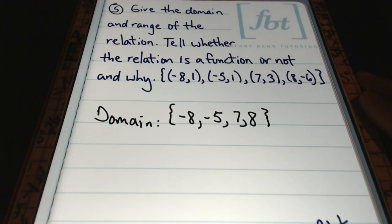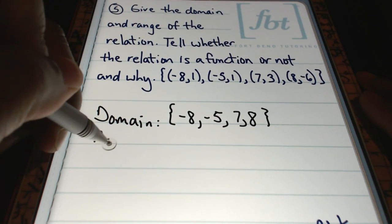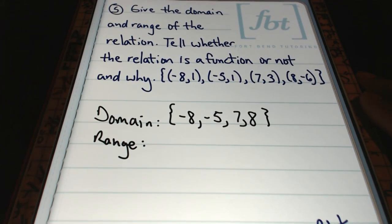There you go. And now moving on to the range. The range is asking a similar question, but of course it's just asking about the y values.